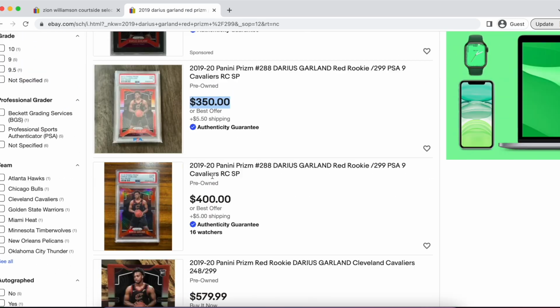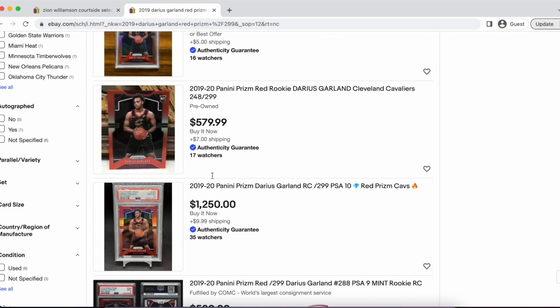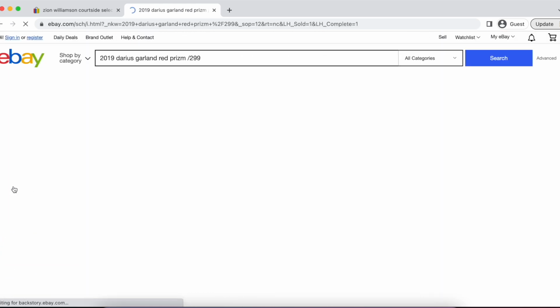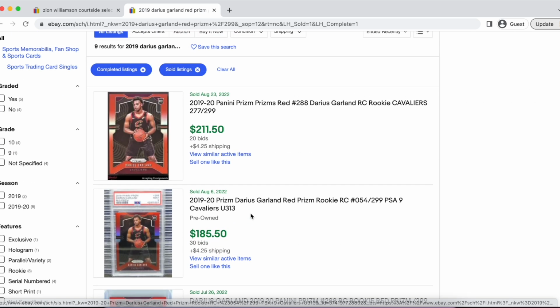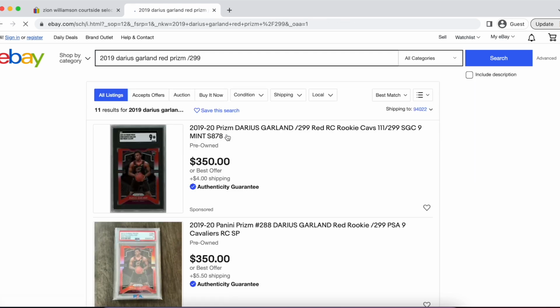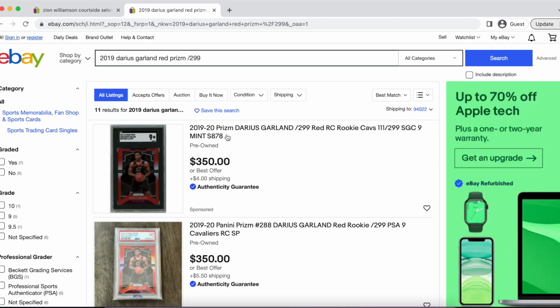Given Garland was an all-star last year, they've just added another all-star to their team. They now have 3 all-stars with Jarrett Allen, Donovan Mitchell, and Darius Garland. So a 3 all-star team, of course led by Garland and Mitchell, I think is going to be great for Garland's prices and make him more collectible in the long term. So I definitely believe it's a good time to be buying those up.